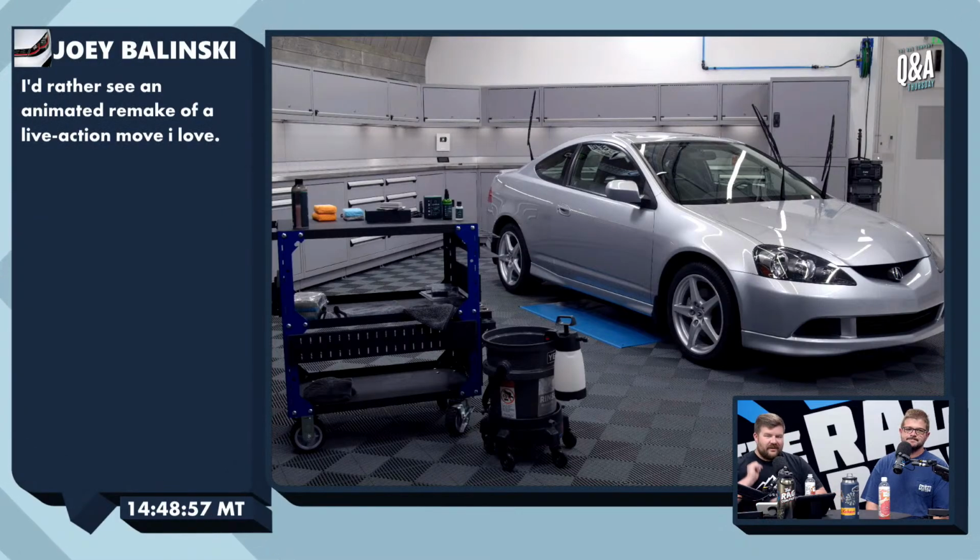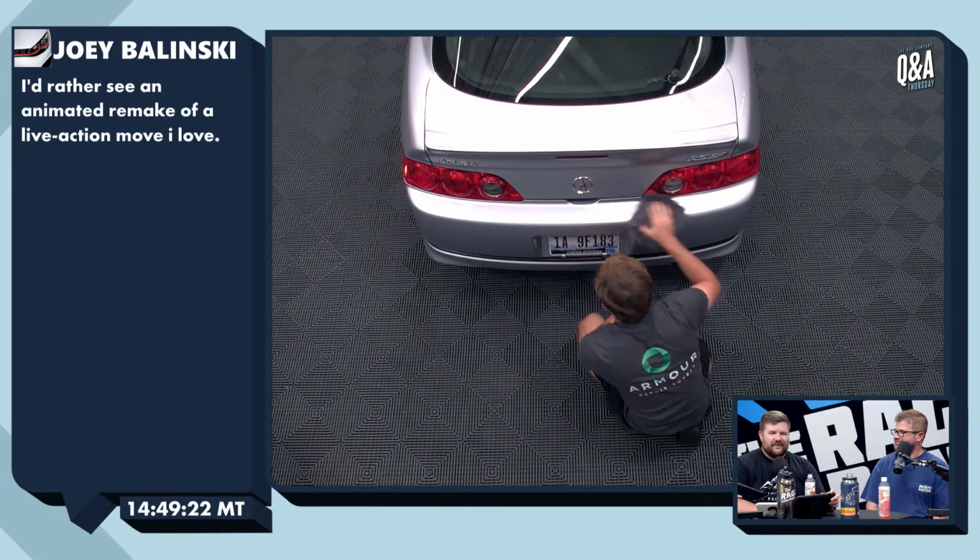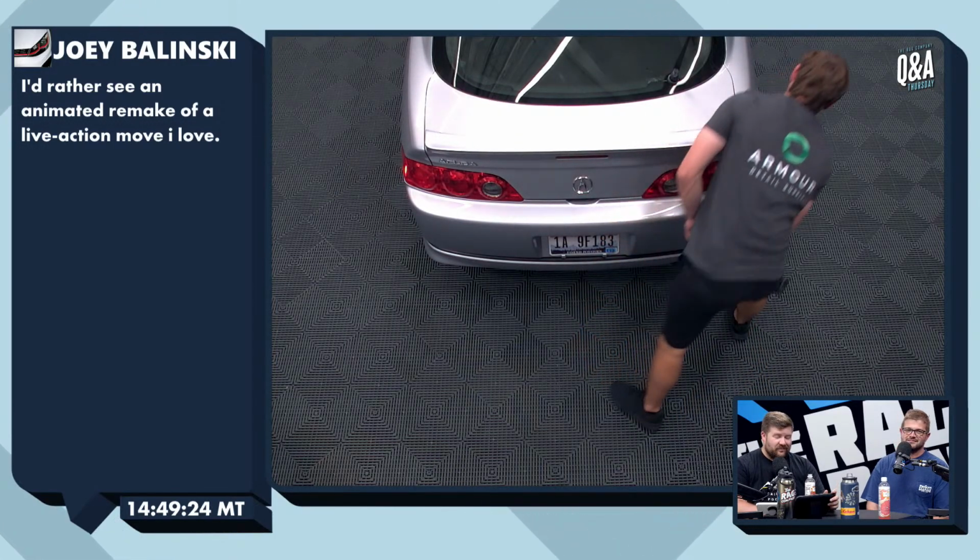Yeah, I mean, it's Japanese. He's probably going to give it a pass just because he thinks it's more reliable that way. So. Joey says, I'd rather see an animated remake of a live-action movie I love. Yeah. Now, that would be fun if they flipped it around and did hand-drawn animated, like they did with Star Wars, and it's horrible. You just don't like animated things. The animated Star Wars are trash. Throw those in the garbage. Just because the writing is better, but you don't like the animation style. Yeah. I'll give you that. Sometimes I don't particularly care for it.